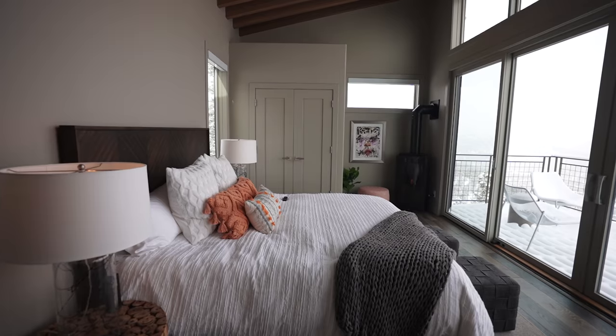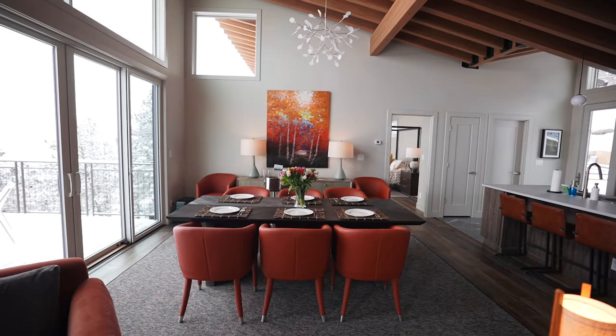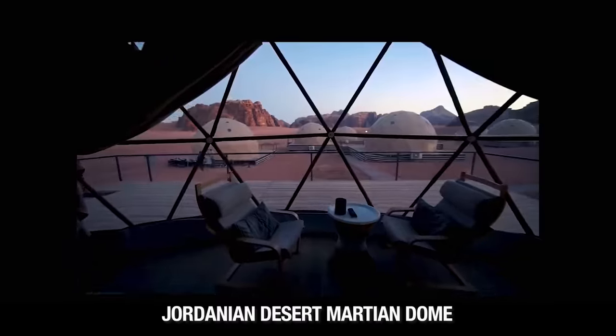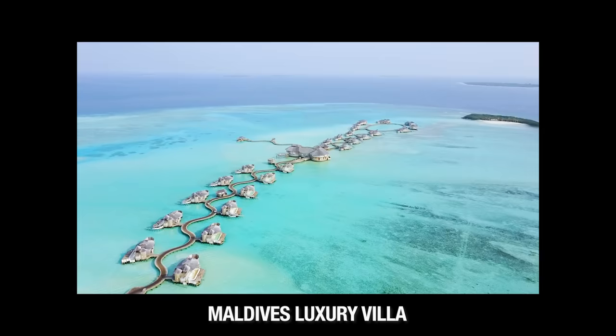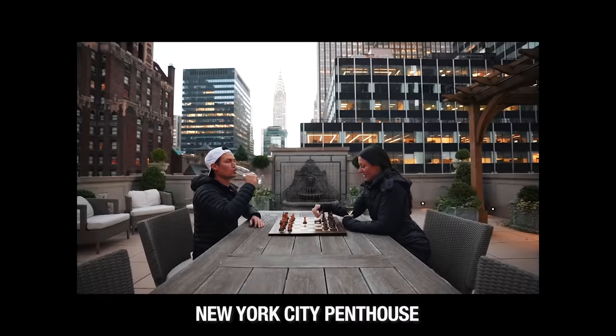All right, now that I'm caffeinated and we have familiarized ourselves with our new home, let me give you a full tour of this luxurious treehouse. But first, let me just say, in the least braggy way possible, we have stayed in so many unique accommodations all around the world. Some of them costing tens of thousands of dollars per night. But I have to say, if I had to choose just one to actually live in, this would be it. Let me show you why.